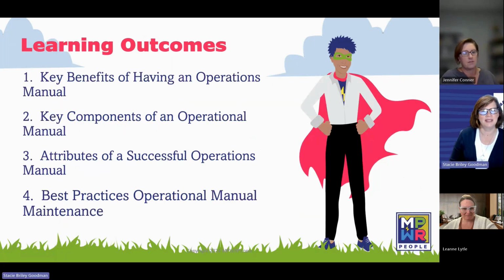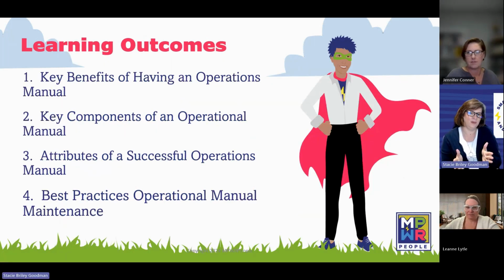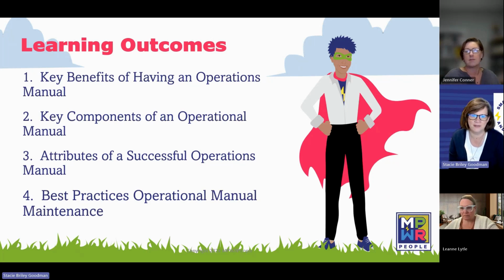So what are we going to learn about today? Hopefully we'll give you some good information on why it's important to have an operations manual, what the benefits and components are, how to make sure it's successfully used, and some of the best practices for maintaining it, because it is a live document, a living organism that will need to be nourished and cherished. And as you mature, it matures.